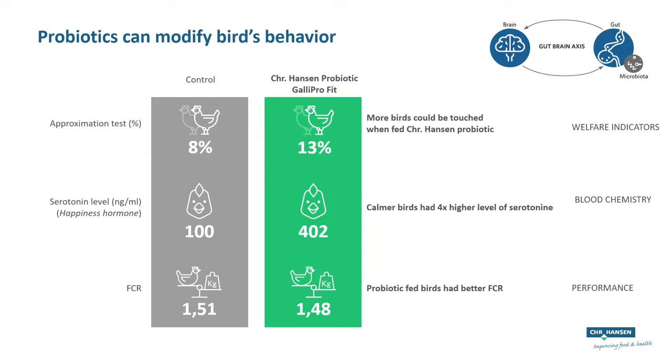So we said, okay, let's look if we can measure that, and we can look at some concrete parameters. We took the blood samples from those animals, and we measure serotonin, that is a hormone of happiness. We also measure the corticosterone, which is a hormone of stress. And we observe that in the calmer birds fed with probiotic, the serotonin level was 4 times higher. We can say they were 4 times more happy. At the same time, the corticosterone level was half lower, so less stressed.